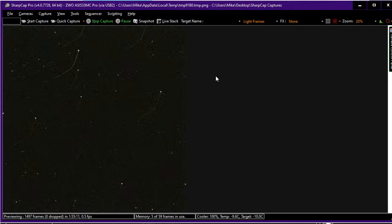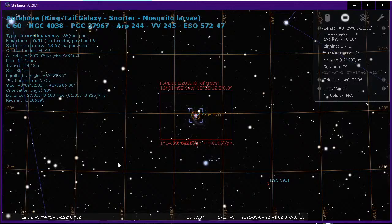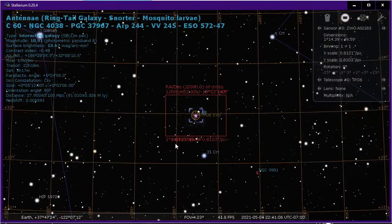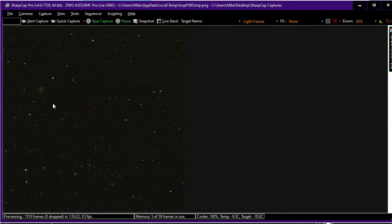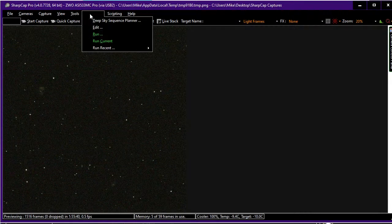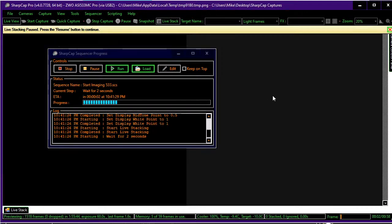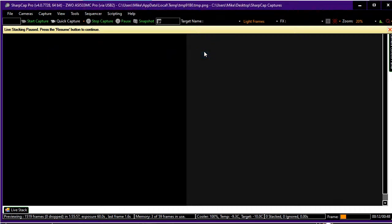Let's see. Couple of different things in here. Huh. Oh, I wouldn't know. That's too far out. So it looks like we definitely got something down here and something up here. This definitely looks like the Antenna Galaxies up here, but there's something else down here too. You know what? I'm just going to leave it right here and let's see what we can see with just this right here.